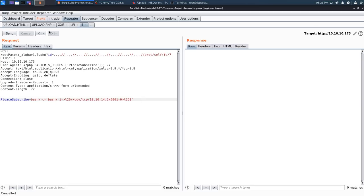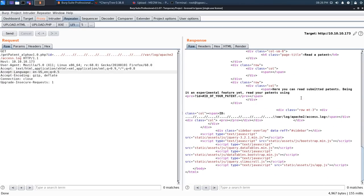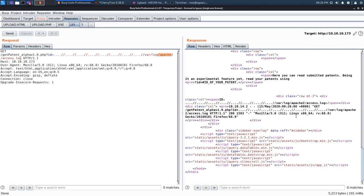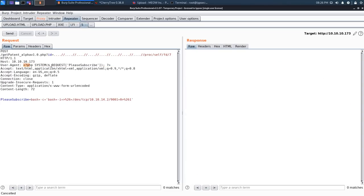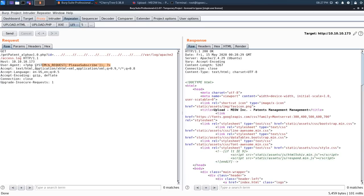So the box should be reverted. If I go back to this LFI, we can look at this access log. Was it httpd? Or maybe the log is just empty. It was just empty. So we got my user agent right there. So let's put this in, then let's change this out. We'll do please like this video as the user agent.